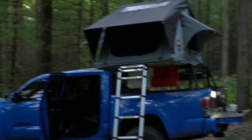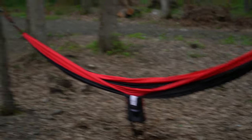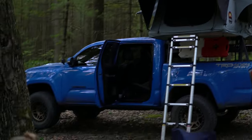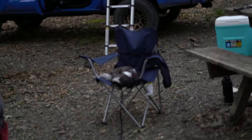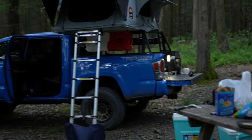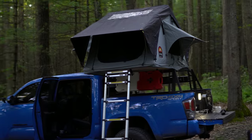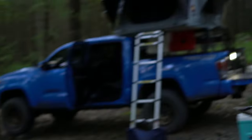All right, guys, so this is the camp spot tonight, all set up. I got the hammock over there, picnic table, all the stuff is out, tent set up, still a little bit wet from last night's storm. Dog's there, we already got the fire going. Kind of in a rush tonight, not really, but we just want to relax, so the camera didn't come out while we were trying to set everything up. Yeah, we're filming a little bit here and there and just having a chill night.